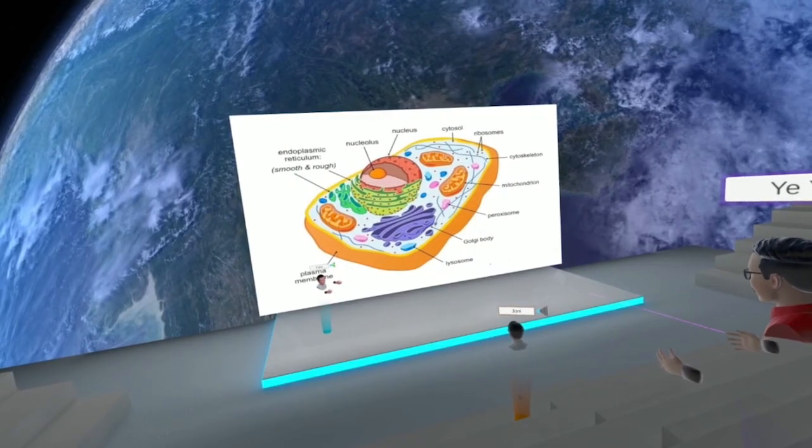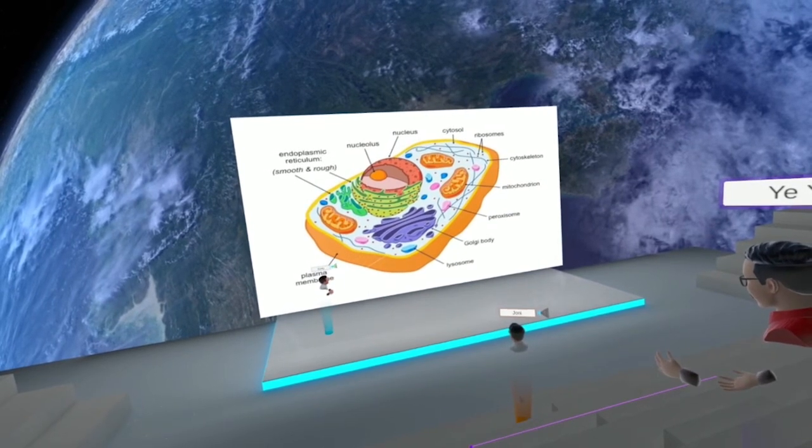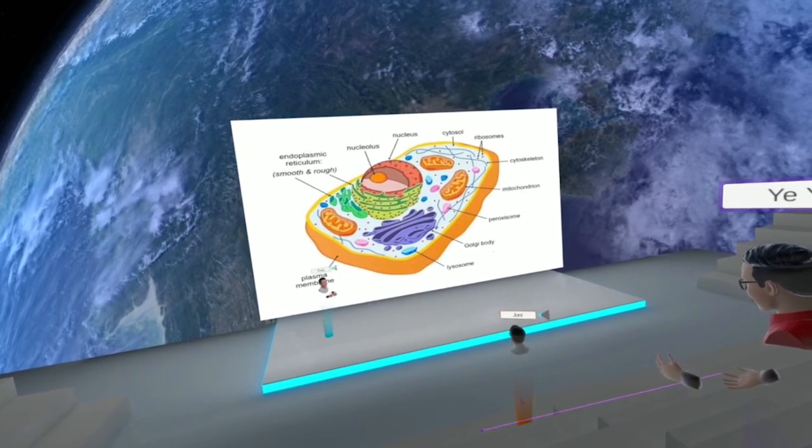It's important to note that we do not see XSpaces as a replacement for the classroom. Students should not be in VR for a 50-minute lesson. Classes would run as they normally do.